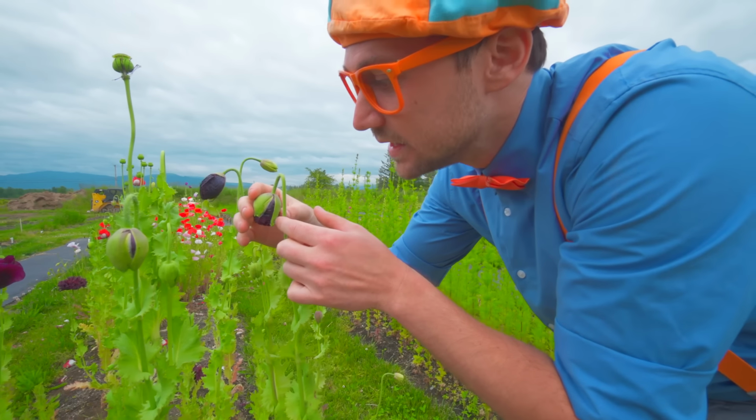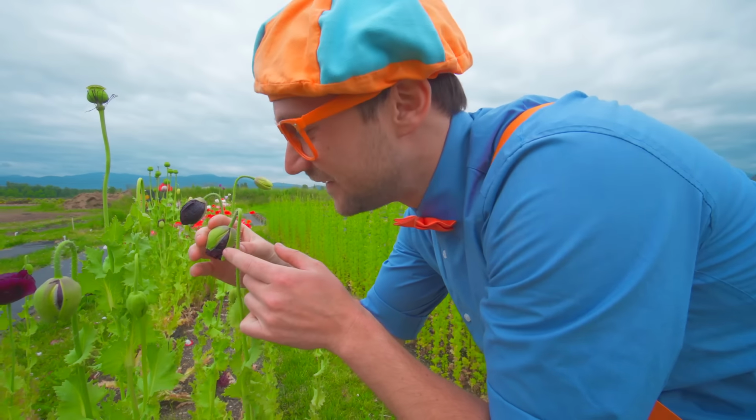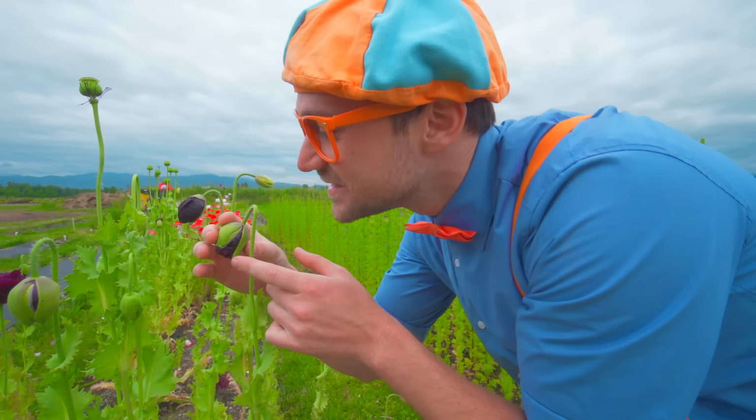But then it opens a little bit up, a little bit more. See? And then goes to a little bit more. Yeah. And then goes even more. Whoa. And then after that goes, whoa, I'm beautiful. I'm a flower. And speaking of that, there's some down here. Let's go.